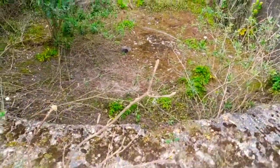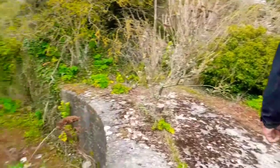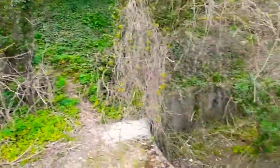Hold up. Go on. And this is all parts of Dover that we've never seen. Wicked. Oh, just pricked myself. Alright, what have we got now? Oh, I'm stuck. Some prickles.